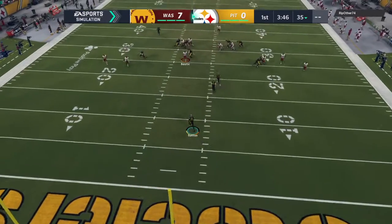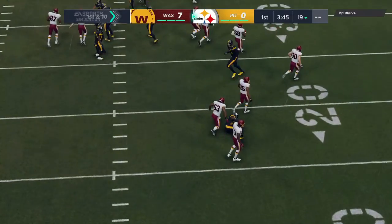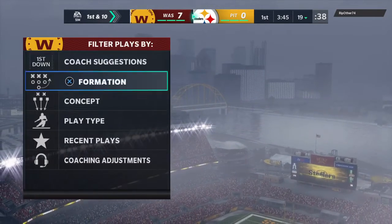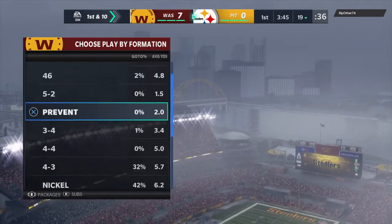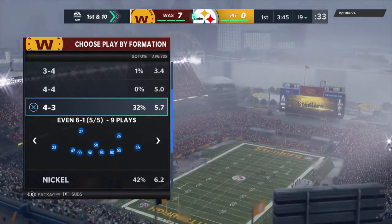That'll be taken about a yard deep. And only able to get this to the 19, so probably should have opted for the touchback. Steelers take over first and 10 at their own 19-yard line.